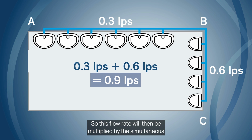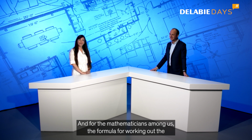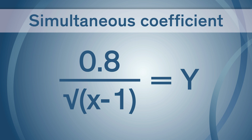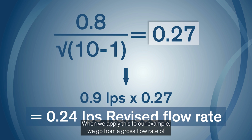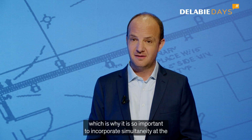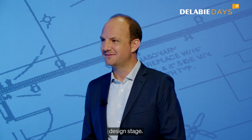So this flow rate will then be multiplied by the simultaneous coefficient. And for the mathematicians among us, the formula for working out the simultaneous coefficient is now on your screens. Yes, so in the formula that you see before you, X represents the total number of sanitary points of use. When we apply this to our example, we go from a gross flow rate of 0.9 to a revised flow rate of 0.24 liters per second. In this scenario, the gross flow rate is now 4 times lower, which is why it is so important to incorporate simultaneity at the design stage.